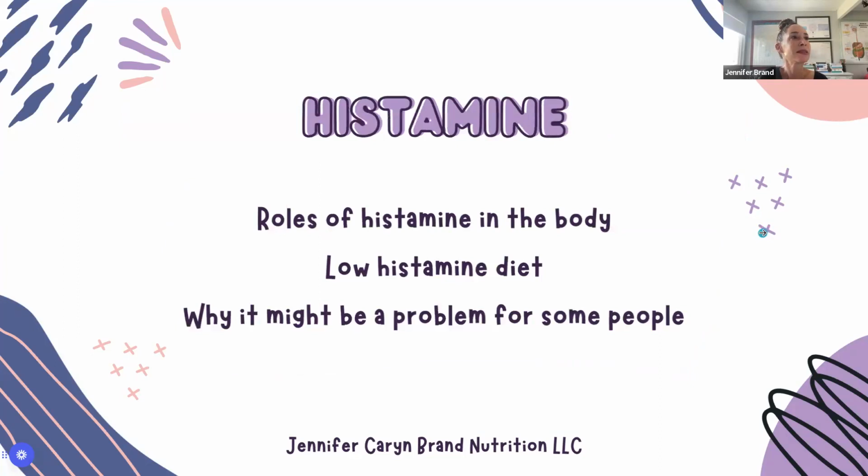Okay, so let's talk about histamine now, because this is a common question I get too, so I want to dive a little bit deeper here for you. Histamine is a substance that is released from specialized mast cells. These are cells of the immune system, and they are often triggered as part of an allergic immune response. So allergies and eczema, by the way, are two different health problems.